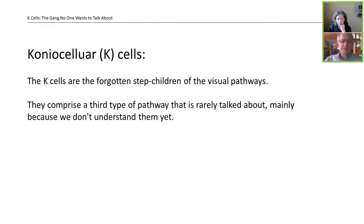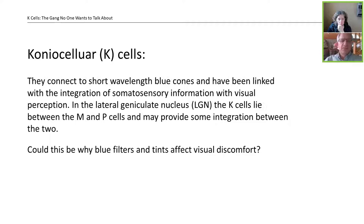So the coniocells also are short wavelength blue cone cells, of course, and they've also been linked to somatosensory integration. Where they lie in the lateral geniculate body is right between the M cells and the P cells, and they may integrate those two systems as well. And for those of you who have used blue filters in the past, this may be one of the reasons, among many, that blue filters and different specific filters work.